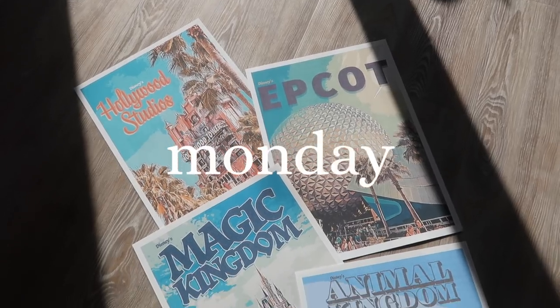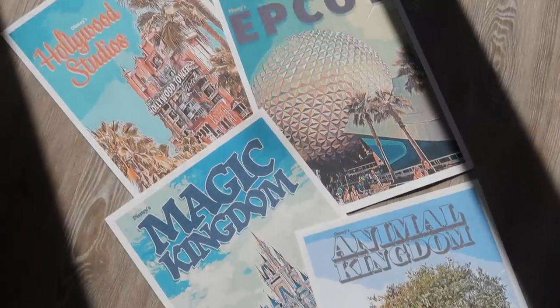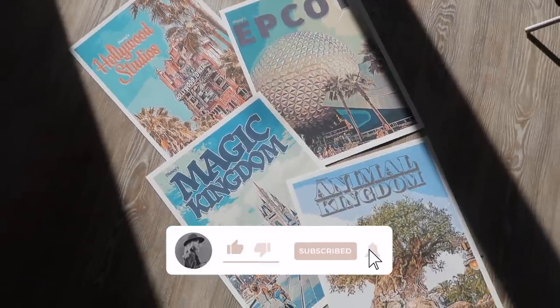Starting today's vlog with the happiness we all need. Look at these prints. They're from a really gorgeous little Etsy shop called Happy Place Prints. I'll leave them linked below. They also have Universal and various other ones, but these are just gorgeous.